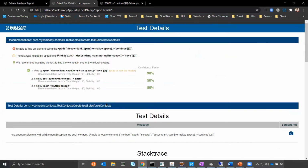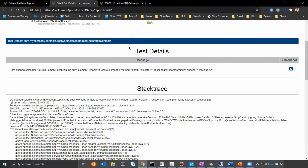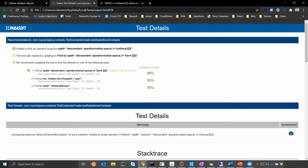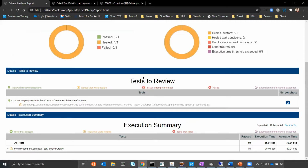Why so? Because when it encountered that continue button, it went back and took a look at the different ways that the page was constructed and said, you know what, actually, if I use this element locator, save, or maybe this or this, you'll see it's providing different locators to us to make it easier to choose one that makes sense for our organization strategy. It says you'll have a 98% confidence factor that this will work in the test. And guess what? I also tried it and it was successful. It also provides us test details and a stack trace so that we can feel confident in using this in our UI test execution.